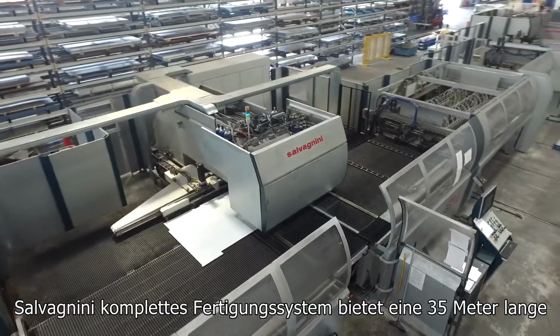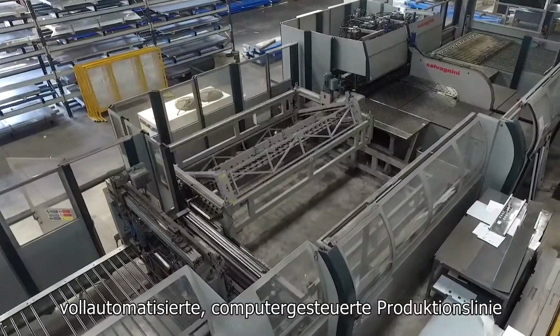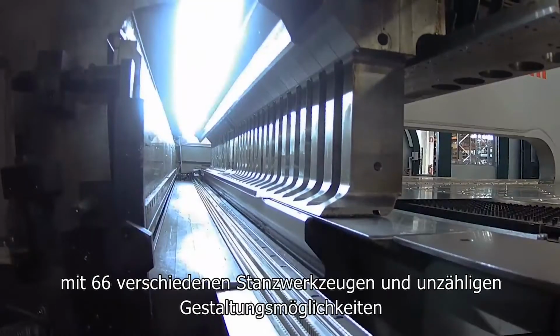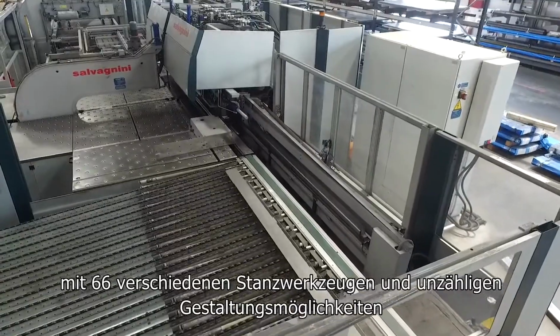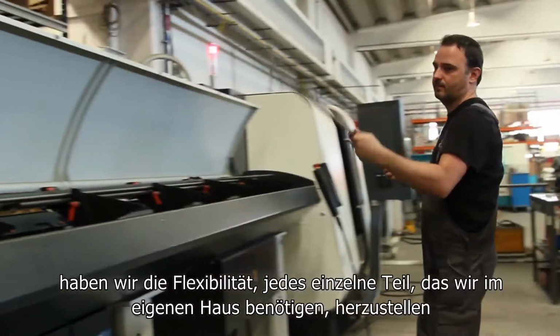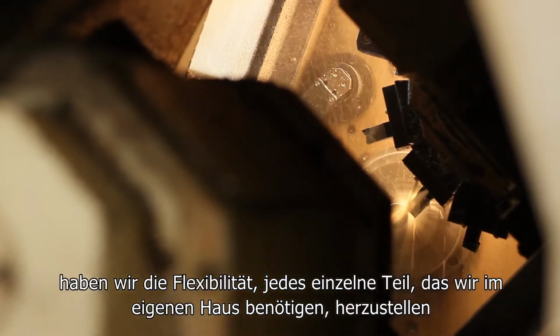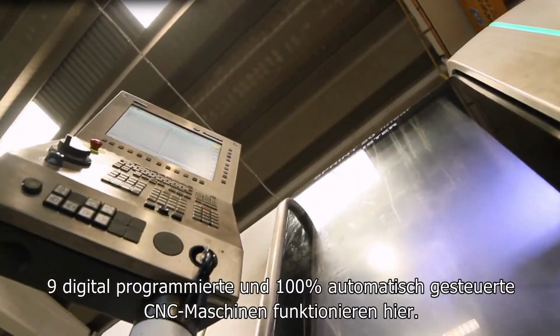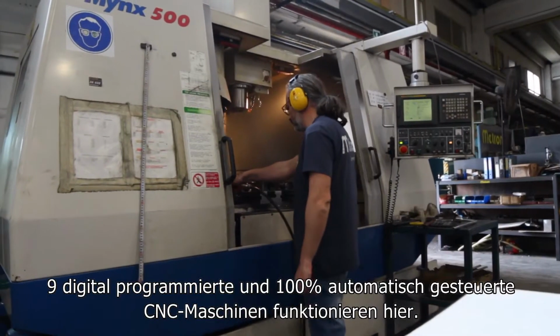Salvagnini Complete Manufacturing System offers a 35-meter-long, fully automated, computer-guided production line with 66 different punching tools and countless designing capabilities. By investing in our own machine shop, we have the flexibility to produce every single part we need in-house. 9 CNC digitally programmed and 100% automatically controlled machines operate here.